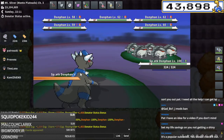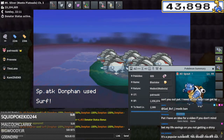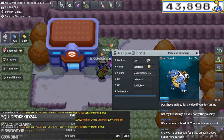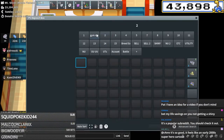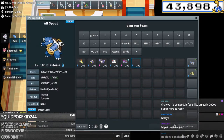All right, this will be the final horde, guys. The final XP horde needed. Here is level 100 on the sixth and final advanced gym run team Pokémon. Bam, boom, there it is. All Spout. That's a great name. Level 100. Now, I'll still have to ability pill some of these guys and moveset a little more properly, but we're done building, at least for now, the advanced gym run team.